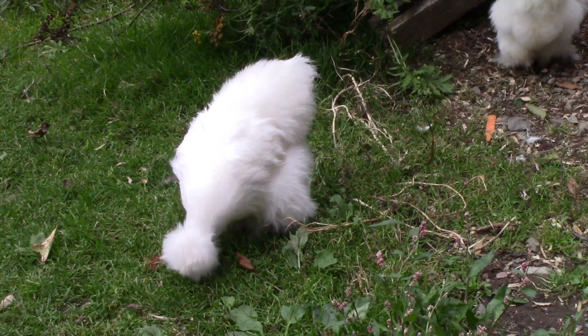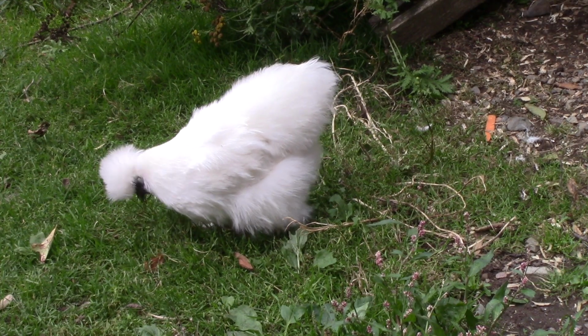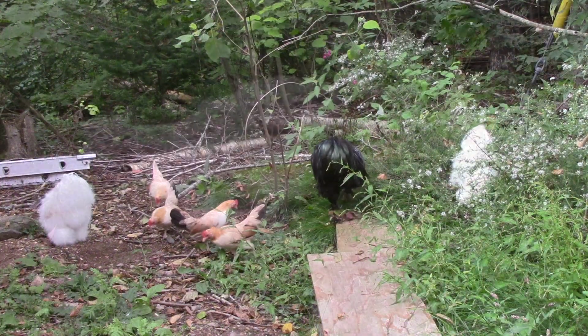The one in the foreground here is one of the 2 standard white silkies.